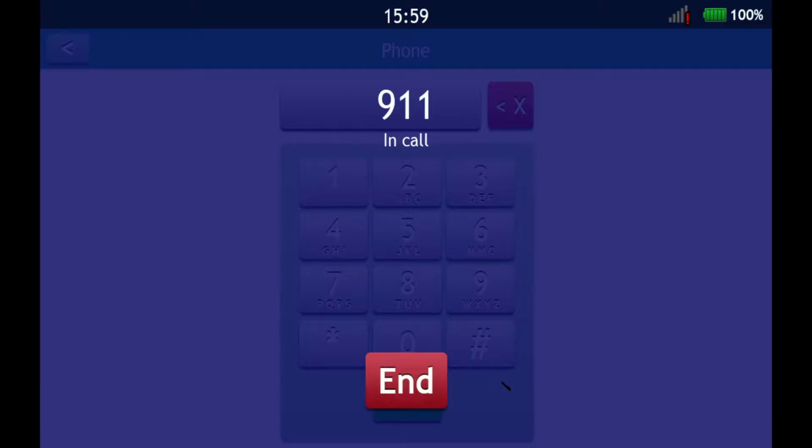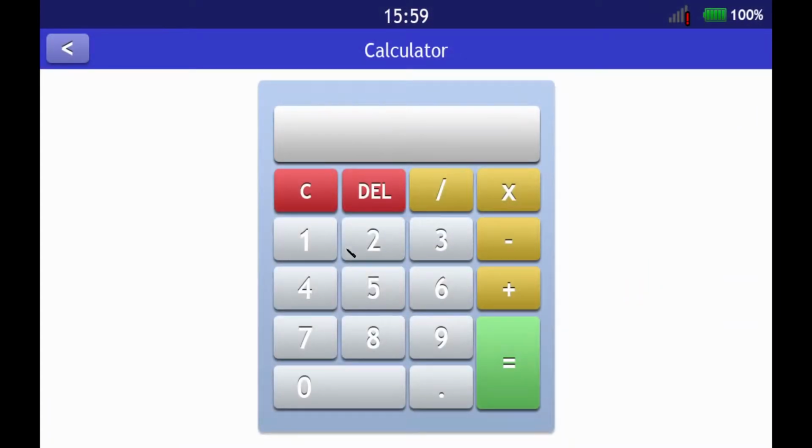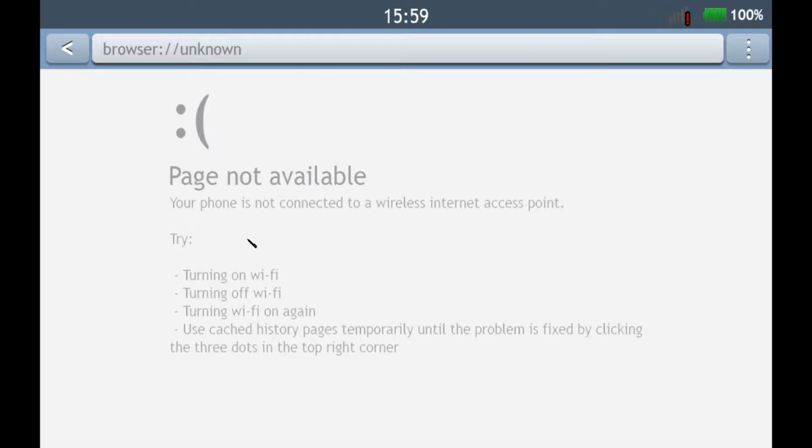McDonald's has a message. What do I say? I want a burger tomorrow. What about the photos? We got no photos. Calculator. 1 + 1. Browser.